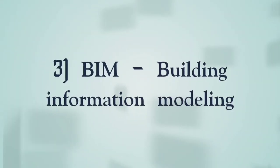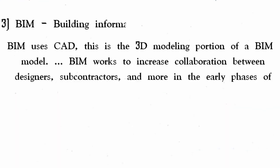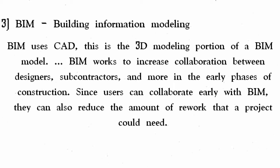In third place, BIM, or building information modeling. It is, friends, an advanced 3D modeling method, or we can say an advanced method of AutoCAD.